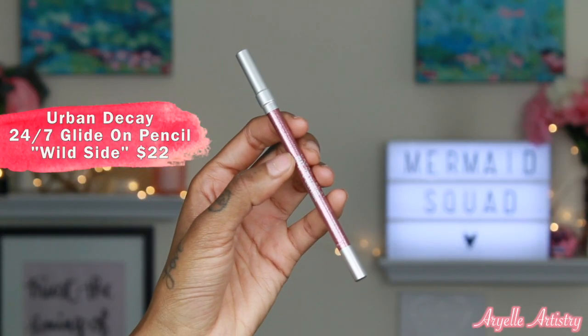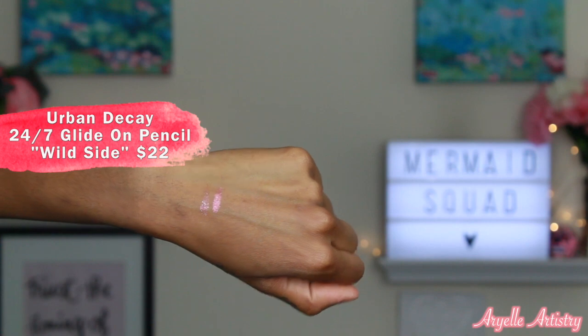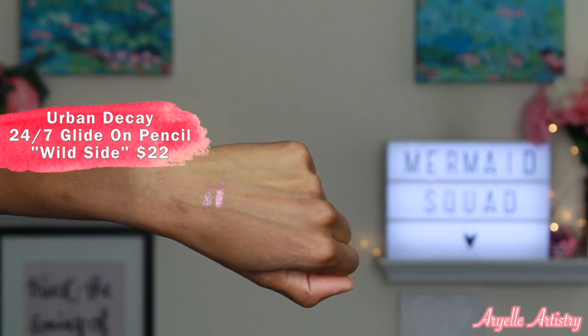Now for liner, this is also a new liner from the Sparkle Out Loud collection. This is Urban Decay Glide On Eye Pencil 24/7 in Wild Side, and this is a pretty rose gold shade. It's so pretty. Especially with this look, it's going to be gorgeous. So I'm just going to put it on the inner corner, and then I'm going to take Perversion, the black, and put it out here.